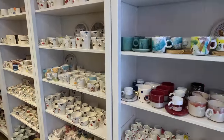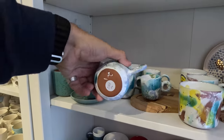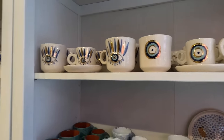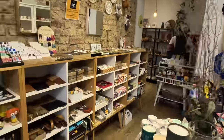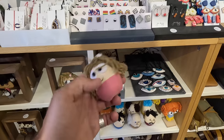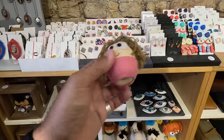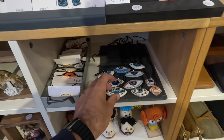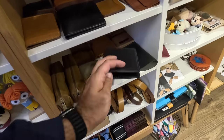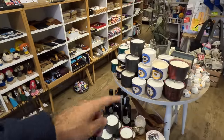Wow, we have these beautiful cups here. Ooh, this looks amazing. Probably all of them are handmade. This is actually for 240. This is an iconic sign in Turkey in general. Yeah. So, maybe we get something like this. Something cute, to put on the table or something like that. This one is actually 120 lira, which is a good price for sure. We have some necklaces here. We have a wallet too, for 550.